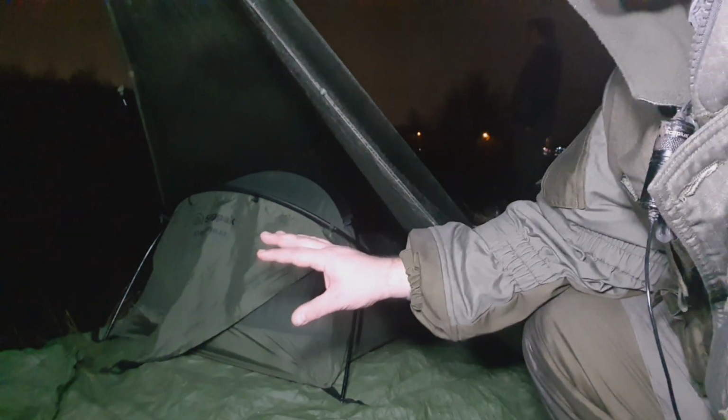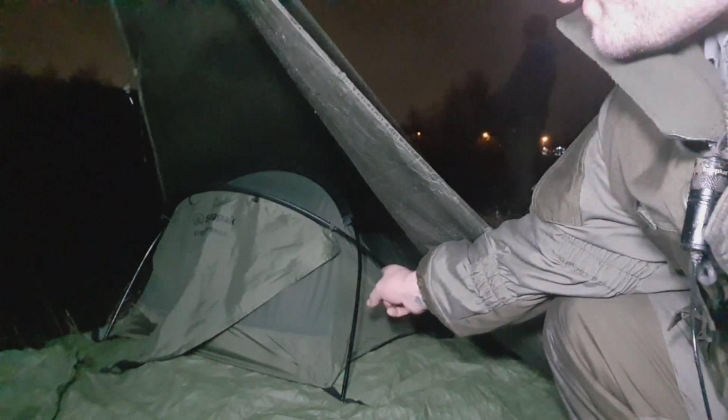Not for fear of it being not waterproof, it's just that when you do open the side bivvy, with it being a side entry, while you're getting in it can be quite fiddly, so you can obviously get the gear inside the bivvy wet. But that's just to protect this doorway here.